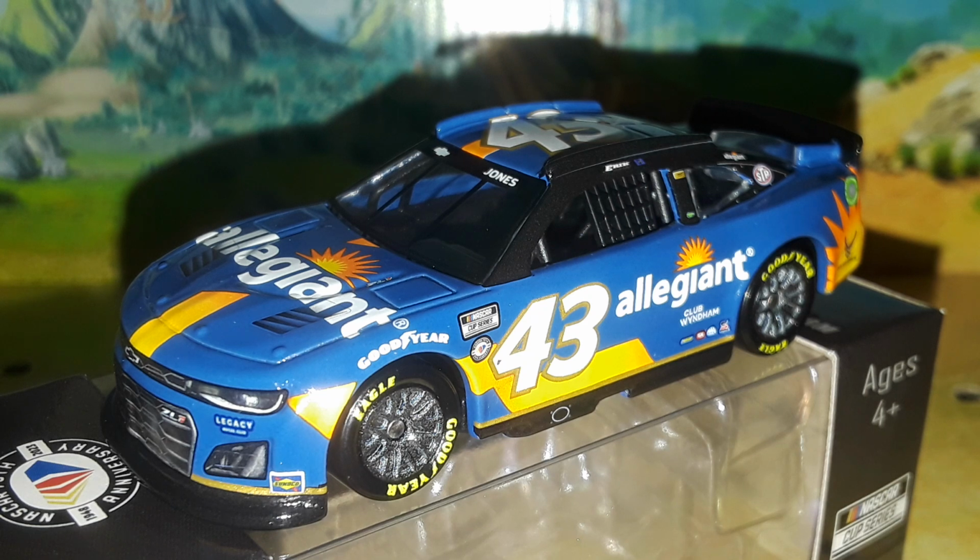And always remember to make sure that you know what you're doing when you're putting decals on your diecast.